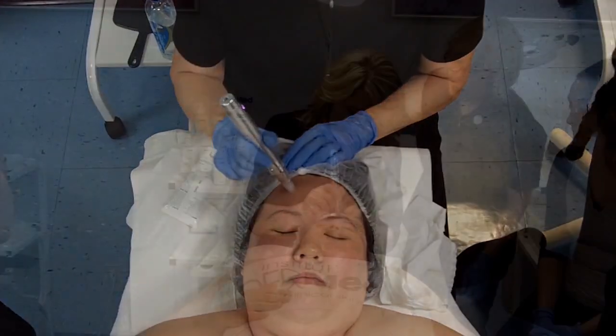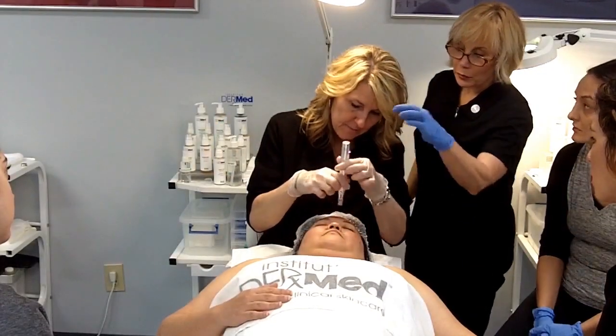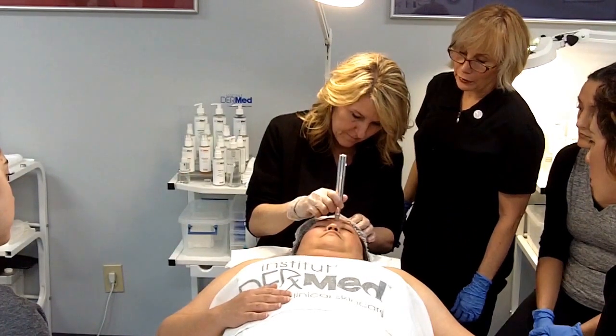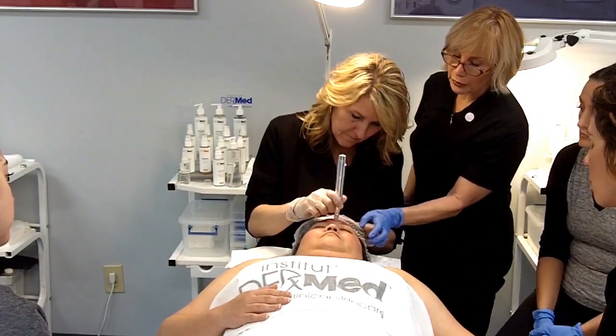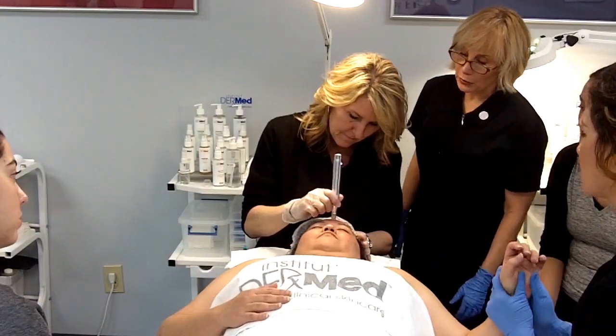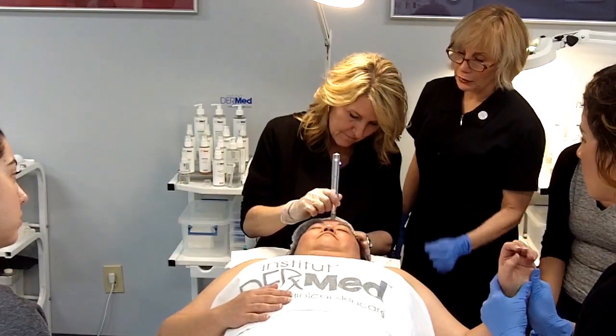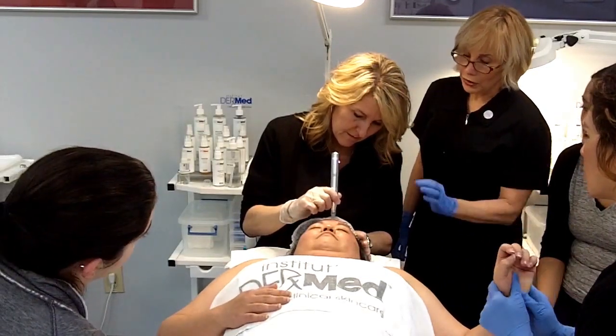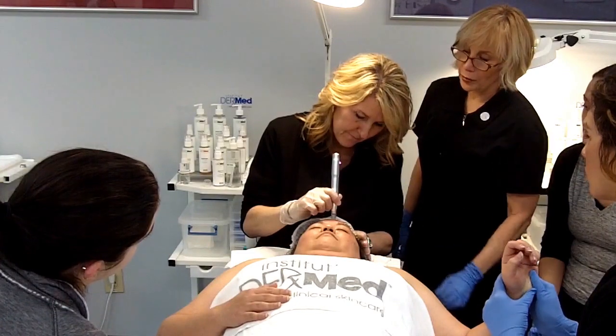Okay. Yes. Just come up, just kind of slow. Put it down, make contact, and then just slide back. And you always want to give a little anchor here. It just makes them feel better. You don't need to push. Yeah, very lightly. No pressing. Okay, and just slide back. And overlap about 50%.